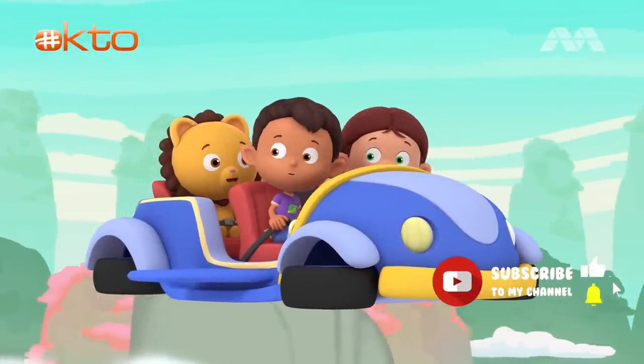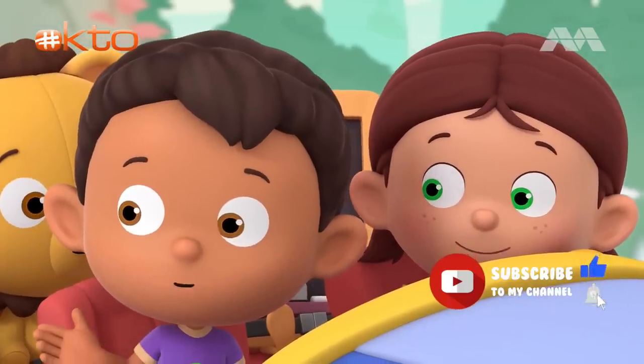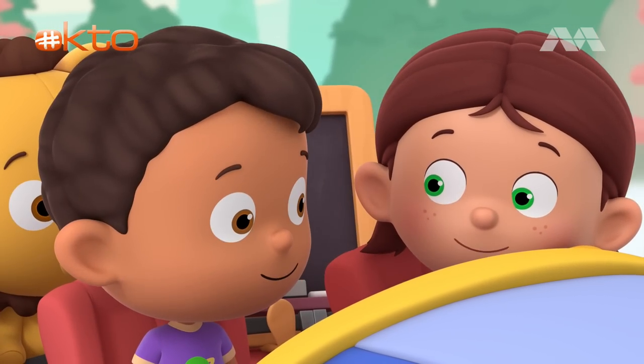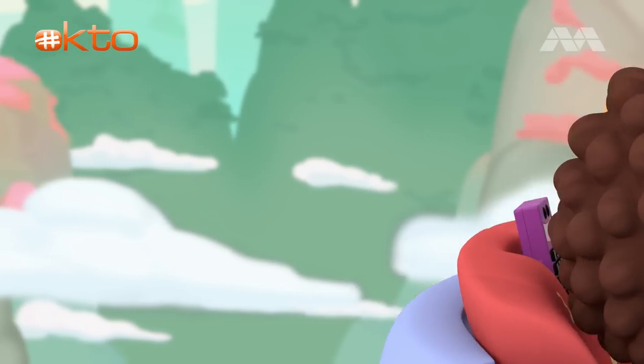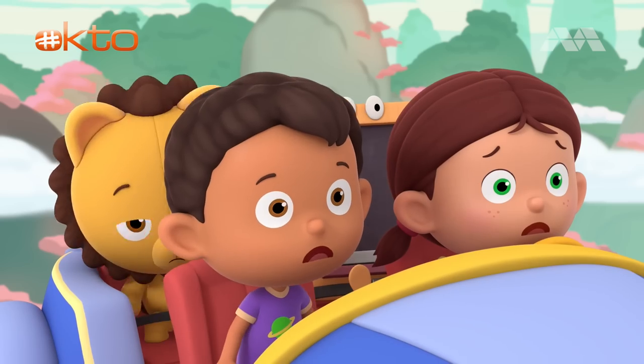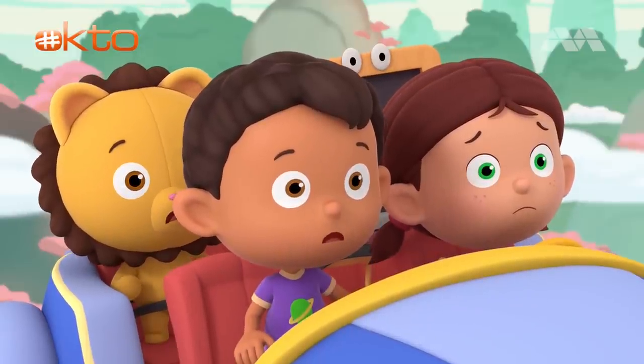Since we're early, can we visit Mr. Dragon? Oh, yeah! We can ask him all kinds of stuff about his role in the movie. Sure, guys. We're almost there. A giant Mr. Dragon! Look! He's got a little girl!